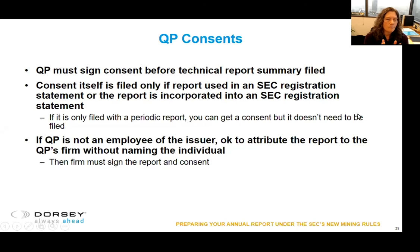Okay, so the QP is going to need to sign a consent before a technical report summary is filed. So I'm going to clarify for you when you actually have to file the consent, because it's not very clearly written. So if you read it literally, you might get this wrong. So you're going to file the consent if the report is used in an SEC registration statement, or if it's being used in a report that's incorporated into a registration statement.